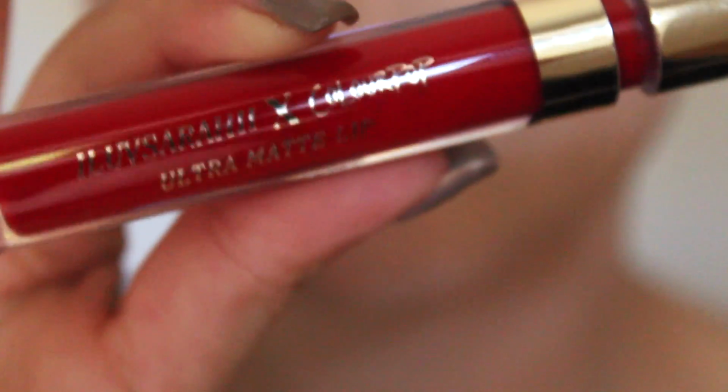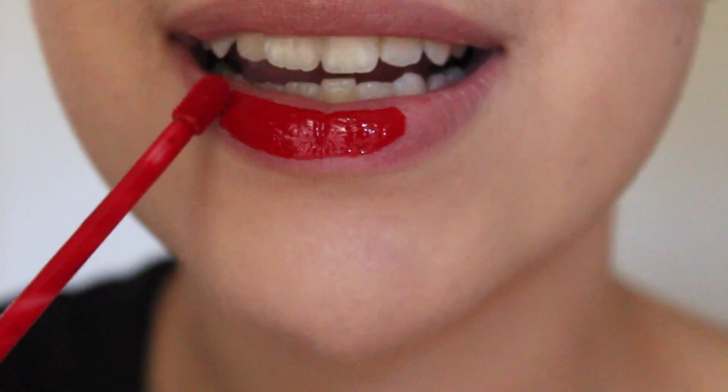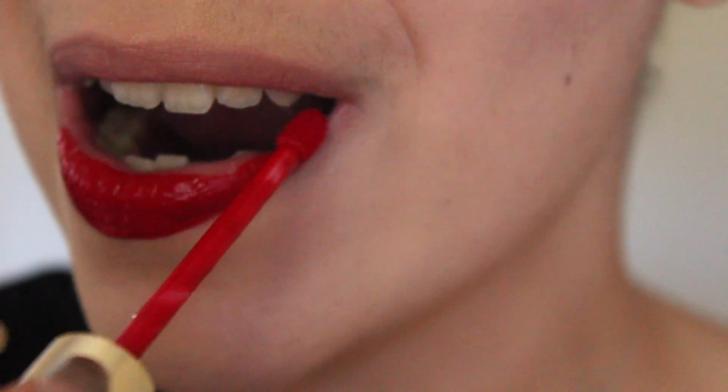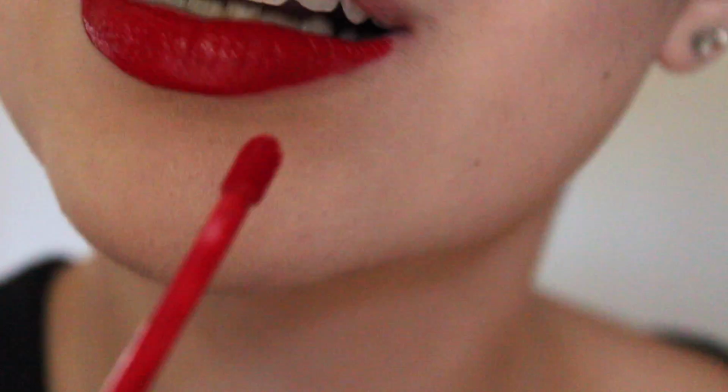So this is Arriba. So it's definitely like a true bluish red. It's not sticky. It feels pretty weightless actually. And I've noticed that with all of ColourPop's formulas, whether it's satin or matte, I don't notice them on my lips and they never go anywhere, they never budge. This really just feels nice and it looks nice to me.